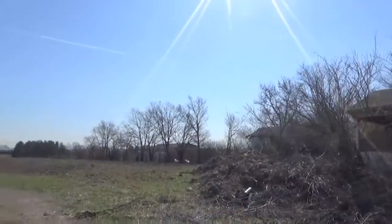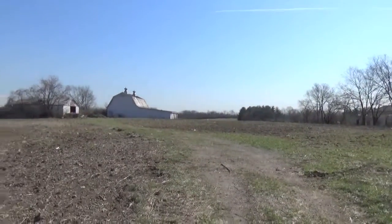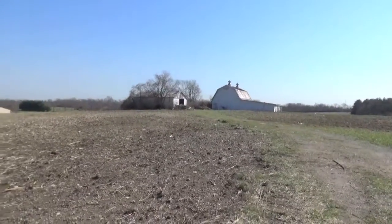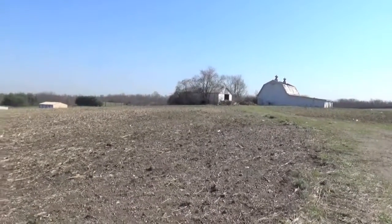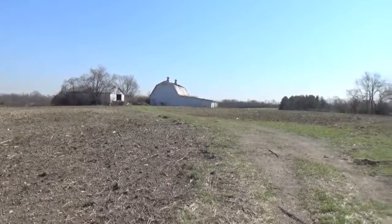Because all of this beautiful land will very soon probably be just another subdivision. And to me, that's about as depressing as it gets.